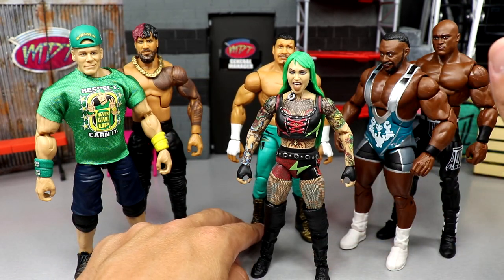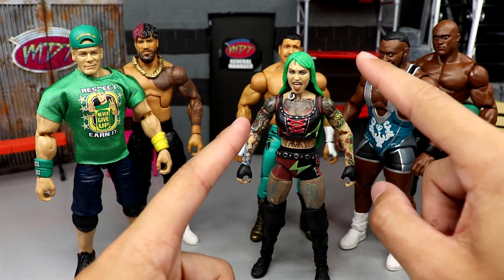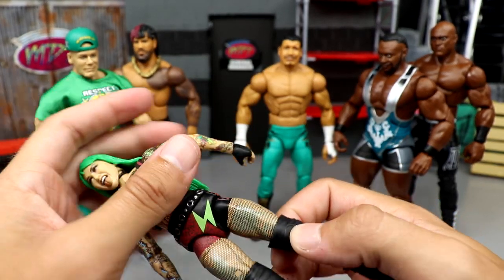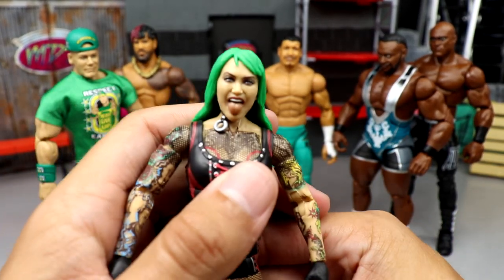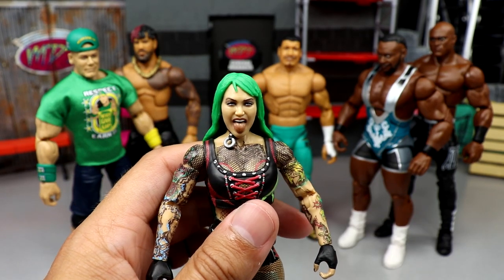I don't even know if that's a segment on the video. I just want it to be known that that head sculpt's the worst in the set. Shotzi's is good, but I don't know if the likeness is really too much like her. I feel like if you really look at a picture of Shotzi, I don't think this looks just like her. I think the head sculpt's the worst part of the figure.